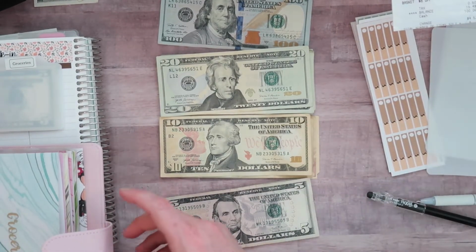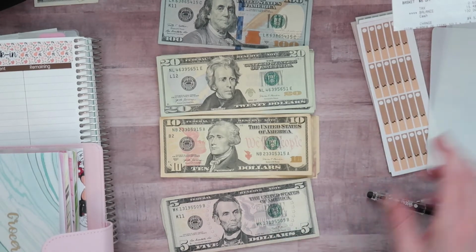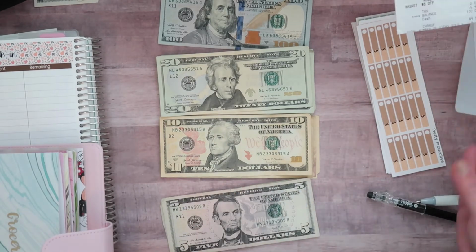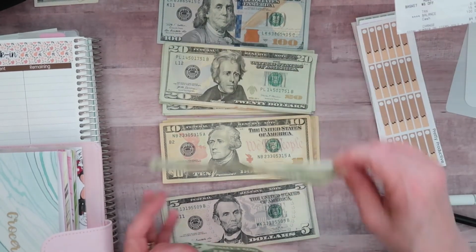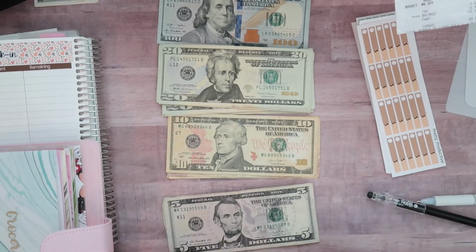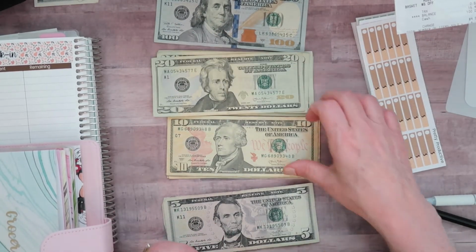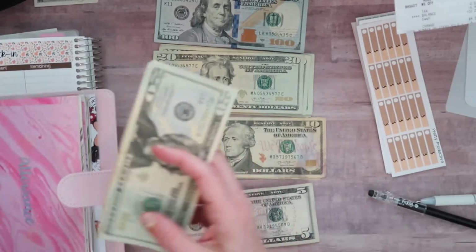Then for eating out, I'm going to do 50 for each week. So 50 for this week and 50 for next week. I actually was shocked that I had money left over. And then of course I spent it all yesterday, but that's okay. And then 50 for next week.